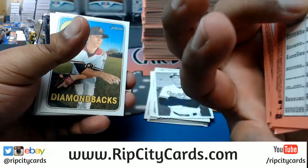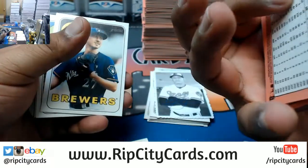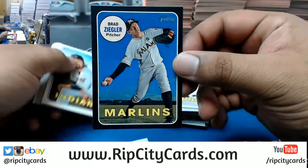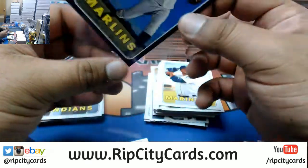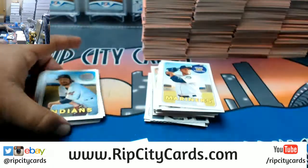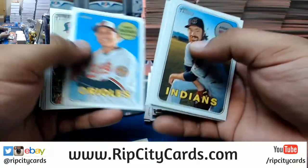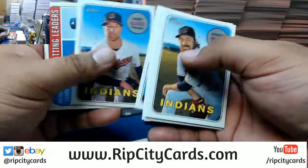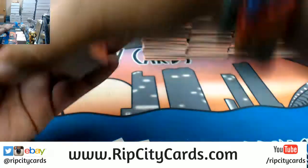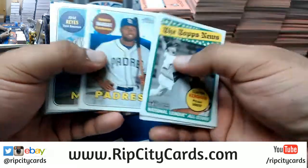So I'm mostly looking for a C. That's a short print. Well, actually, no, that's not a short print. I lied. That one is. Brad Ziegler, Marlins, with the black border. That's a short print. So I'm mostly looking for error cards and things like that. My sorters will go through this thing with a fine-tooth comb for the short prints and whatnot. Otherwise, we'd be here forever. Ain't nobody got time for that.